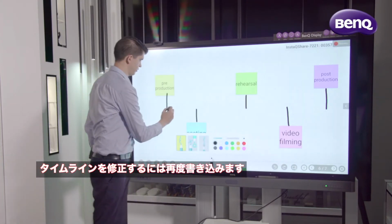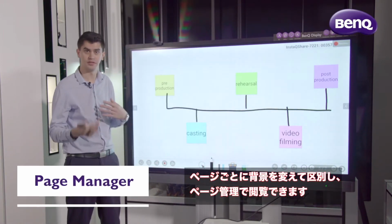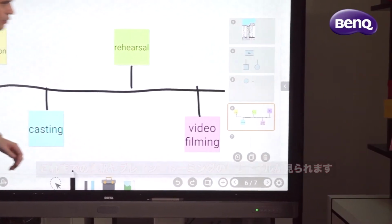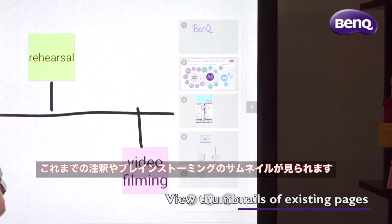To fix up the timeline, I can simply just annotate away again. The great thing about these backgrounds is that they distinguish your pages from one to the next, and we can view our pages within Page Manager. I just click down there where our page count sits, and from here I can see easy to read thumbnails of what we've already annotated and brainstormed.